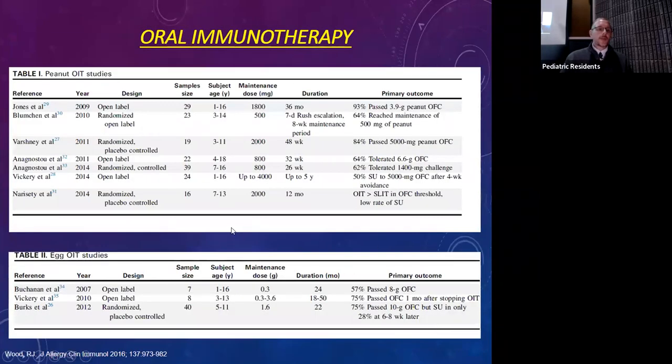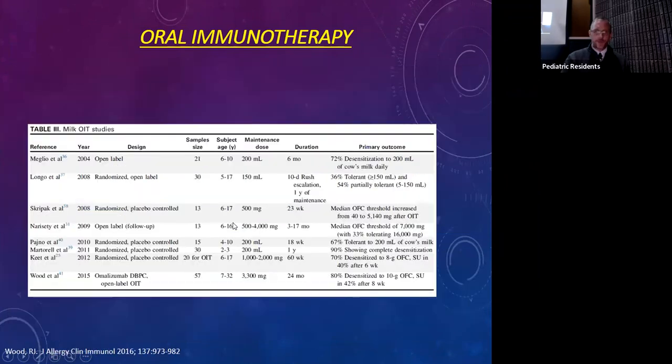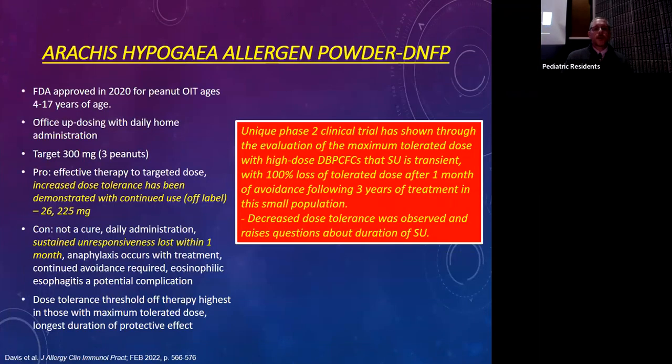These are studies that have been published just for peanut, egg, and milk oral immunotherapy. I'm going to talk a little bit about a commercially available product, Arachis hypogaea powder. This was rolled out right before the pandemic hit in February of 2020, so they really didn't get this off the ground.